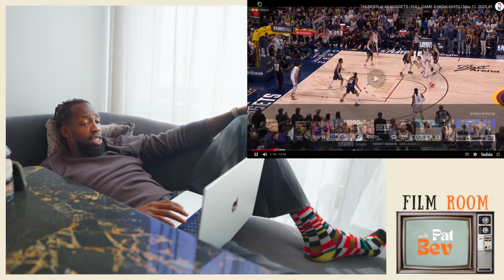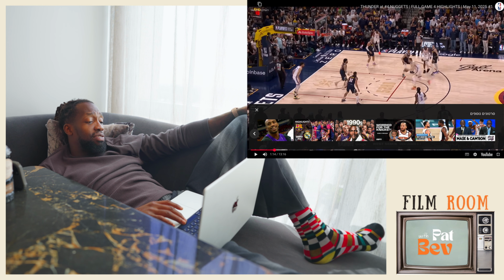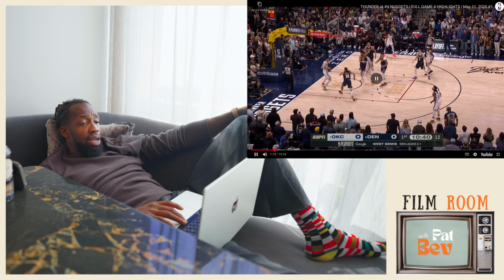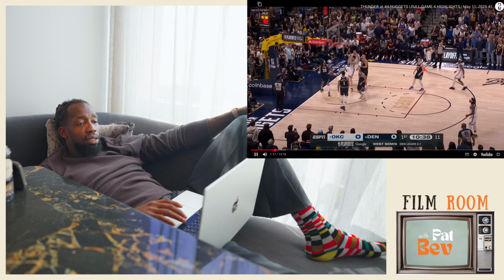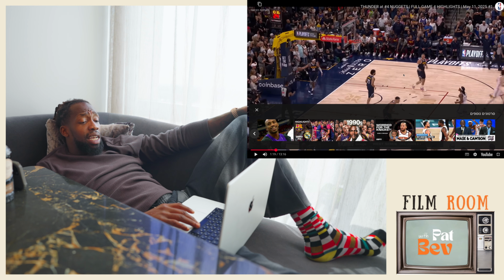If he don't get the switch, you got the pocket open now. Dort's on the left wing. If Dort can stay on the left wing, if he can make that, they gonna be in trouble. But if not, you got the lob. I haven't even seen this play happen yet, but I see a lob from Hartenstein and Chet. Let's see what happens. Okay, no lob, but low pass. Same play. And they gonna keep testing that matchup.